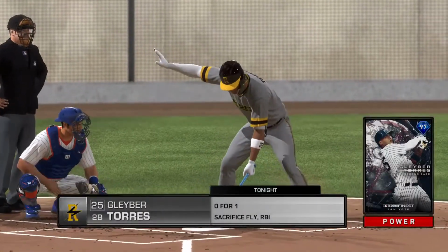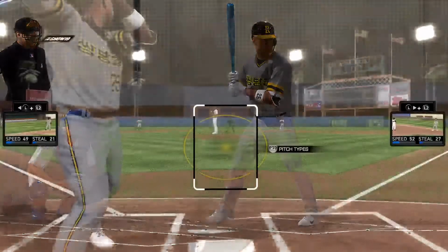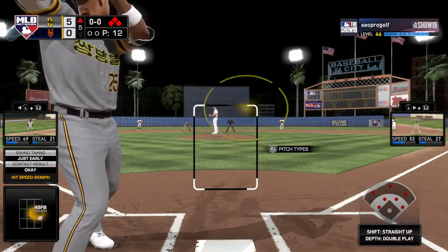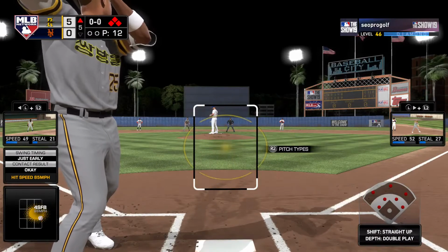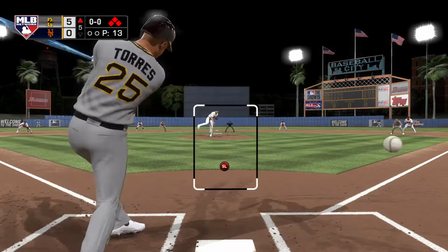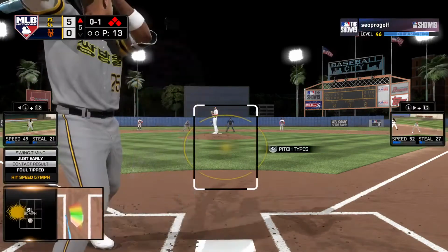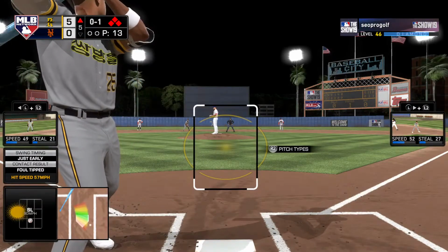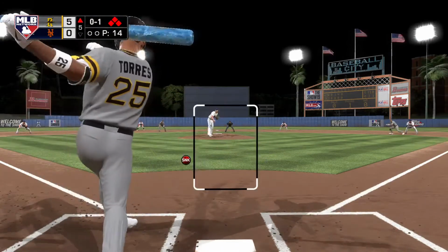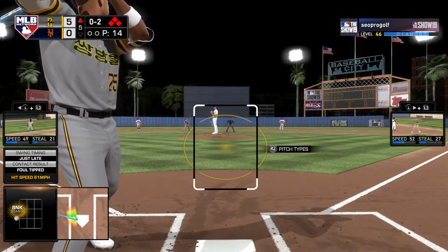Stepping up to the plate, Torres. An error allowed him to reach base in his last appearance. Ready to deliver. Here's the first pitch. Just able to get a piece of that for strike 1. Has a look. Now the pitch. Now a swing, and he just fouls this one away.